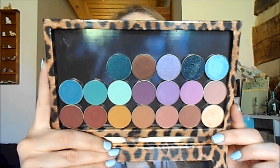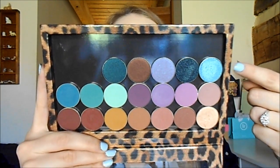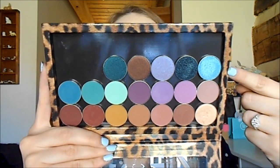And then my last pre-made palette would be my Makeup Geek shadows. I have my neutrals, my brights, and then my special effects foiled and duochrome shades. So honestly, if I could have these 3 custom made palettes and this 1 pre-made palette, I'd be totally happy.